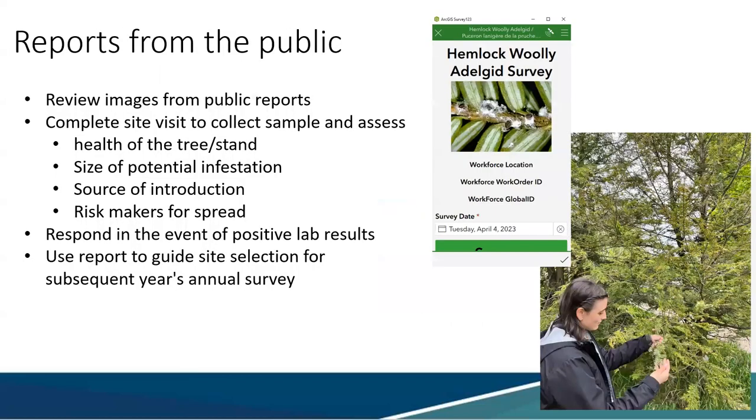Okay, so specifically for reports from the public, there are a few various ways that we can get them in. The most popular is when individuals Google, what is this pest I found in my backyard? And somehow CFIA comes up. We have our own report a pest page. We are exploring additional ways to make it easier to report pests. We have a Survey123 form for hemlock woolly adelgid that I'll be really advertising later today.